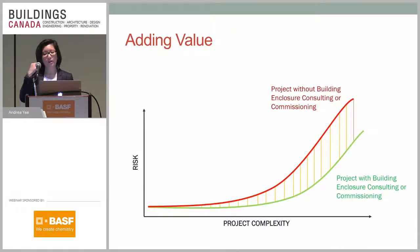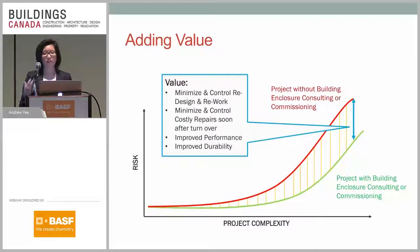And the way that a building enclosure commissioning agent or consultant adds value is by reducing those risks for redesign and rework, and they help minimize the costly repairs when the building is turned over. So for a simpler project, there may be a lower level of risk, so it may be easier to deal with, but for complex projects, that's where building enclosure engineers can provide a lot more value in helping reduce those risks, because you have someone who knows what they're doing, someone who's going to help you achieve that photo on the left that we showed earlier and not the photo on the right.